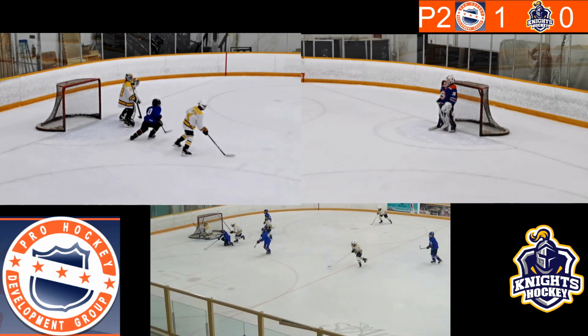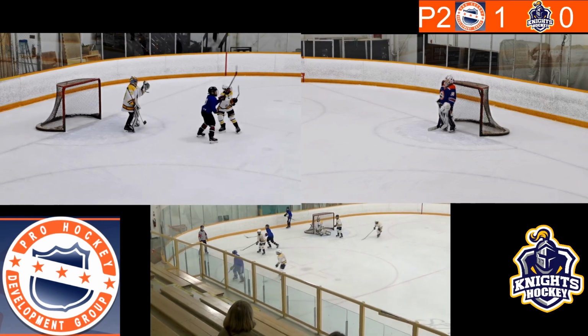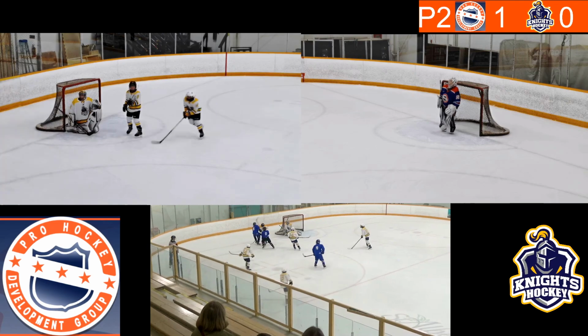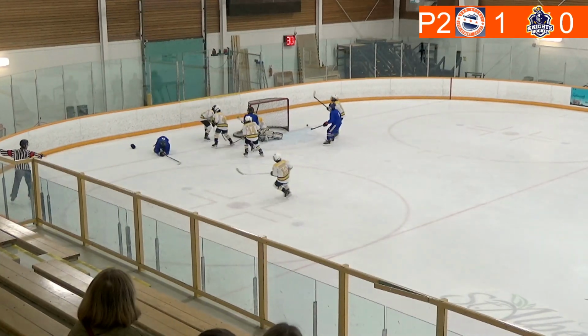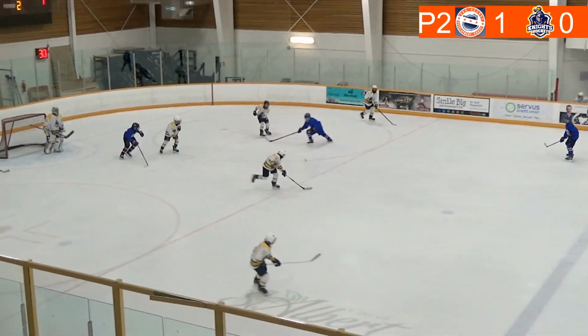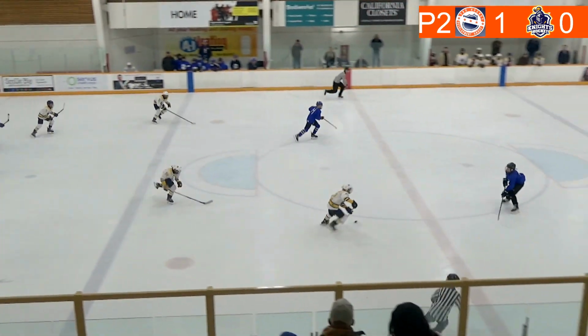Shot from the high point. Number 14, Devin. That's deflected up. Easton sends that back down into the near corner. 0 with it. His shot comes off the side of the net. Knights get it back. Here they come, sending it down the ice up to number 22.